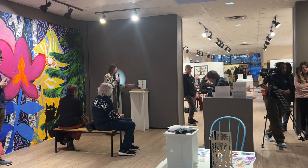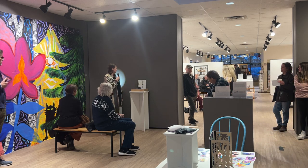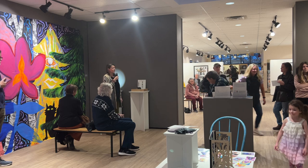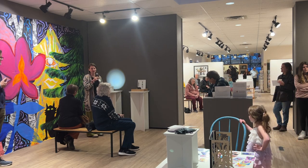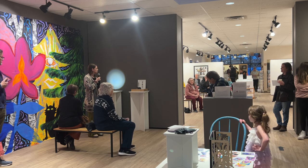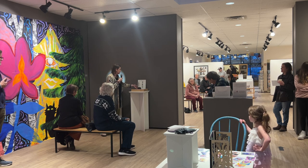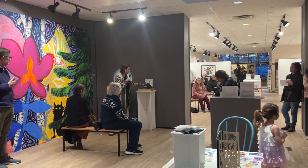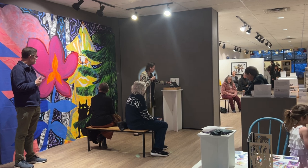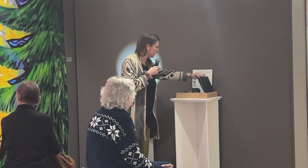This set is actually called, and it's a kind of weird title, Lil Punkin's Journey for the Healing Potion, because there are lots of different healing potions I think we need right now in the world. And Lil Punkin is this character. Let me see if I can find one where you can see the face of the character. It's down here. Here's one.